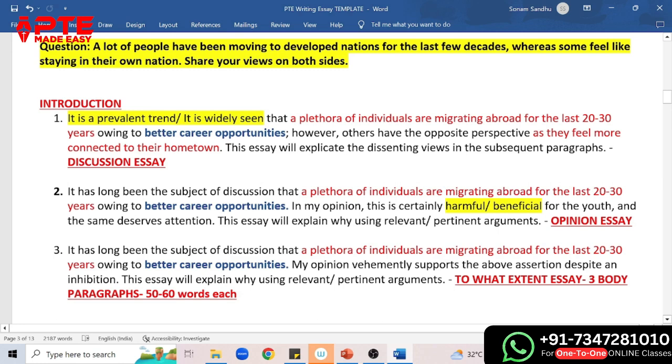Black color is the template, red color is the paraphrase, whatever we have written here, we have simply paraphrased it, and the blue color one is the reason. In my opinion, this is certainly harmful or beneficial, whatever your opinion is, for the youth, and the same deserves attention. So we have used this template. This essay will explain why using relevant or pertinent arguments. This is also a template. So simply write an essay like this. Otherwise, without using the template, you will not be able to finish your essay in 20 minutes. And as I have previously mentioned, you get one or two essays like such, and you do not know which one will be marked or which one will be skipped. So you have to perform both the essays properly. You cannot leave any stone unturned when it comes to writing an essay effectively.